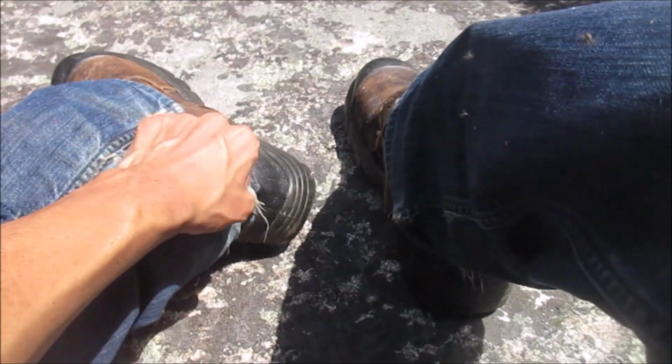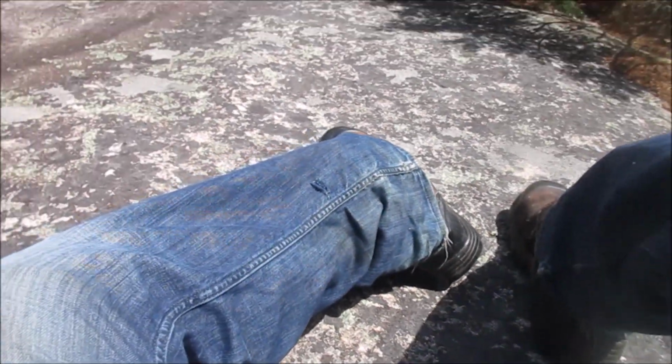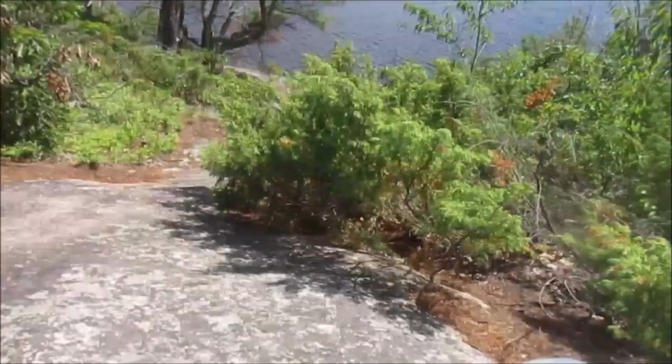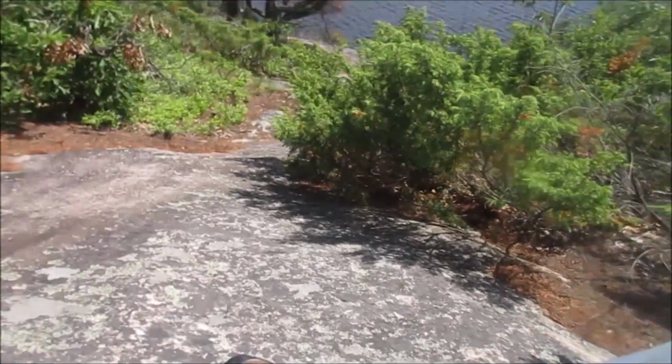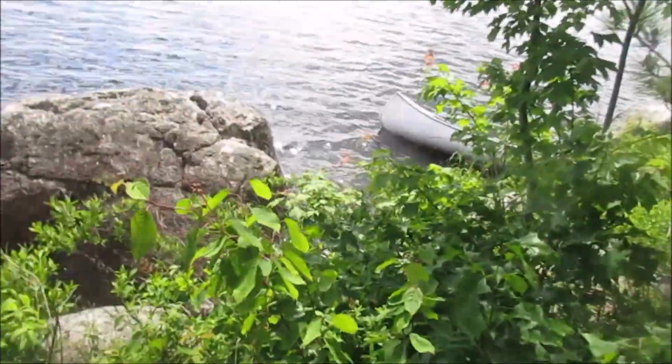Oh, there's a tick on me. Get off me, little buddy. Okay, he's off. Gonna have to check myself afterwards. I probably got a bunch, especially from exploring that ranger station again. Alright, let's get down. Back at the bottom, baby.